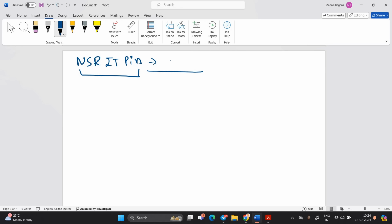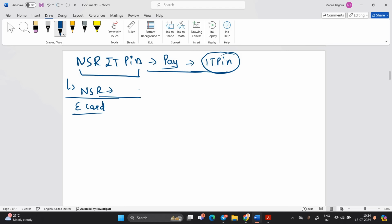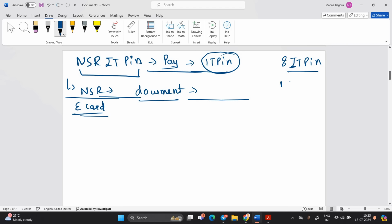So just understand one important point: for a particular 1 year or 2 years you have to pay some charges, and you have to create the IT pin to use the services of NSR. One most important point, the NSR e-card is an important document at the time of joining. Okay, you have to upload the NSR e-card and submit the IT pin on the TCS NextStep portal. Just understand that this is to be done before 15 days of joining.